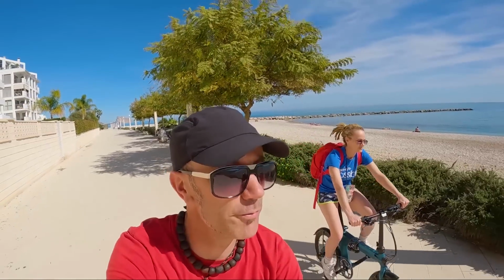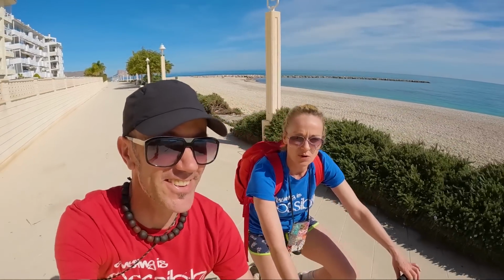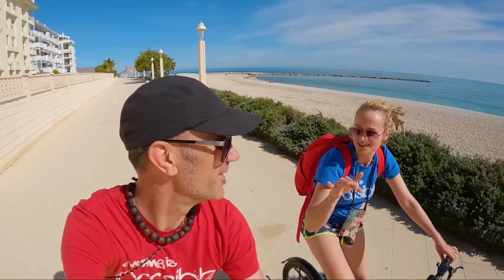So guys, we just thought we'd come for a little cycle into Altea. It's only about 3 kilometres from where we're parked. Explore the local area. It's pretty nice, isn't it? Gosh, look at this. The white pebbly beach and the sea just looks awesome. Yeah, the sea's so calm.